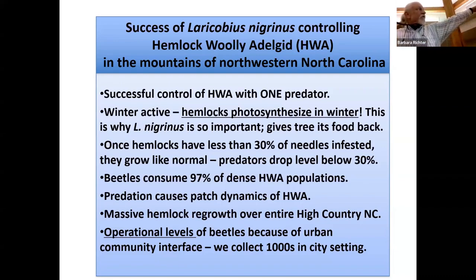We already know what the threshold is. If you have less than 30% needles infested on a tree, they grow like normal. Predators will drop it below that. On the average, I have seen these beetles consume 97% of dense adelgid populations. Predation like that causes patch dynamics where I have to go out every year. Every year is different. It's like a new painting every year, okay?